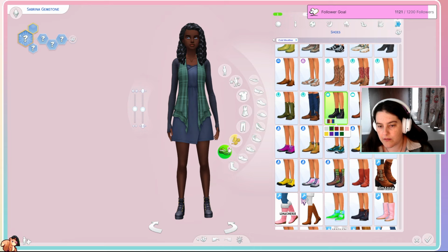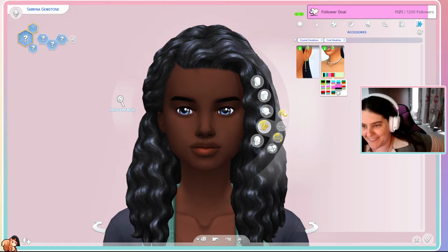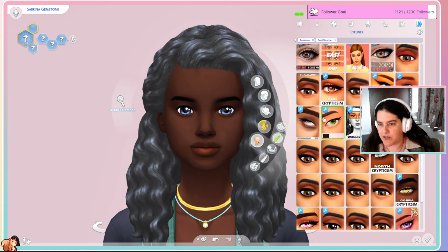Crying is not allowed. Okay, we'll give her some tights, and this can be her hot weather wear. Not hot weather, the opposite. Cool. Right, I'll just finish her makeup off for her outfits, and then we're done.